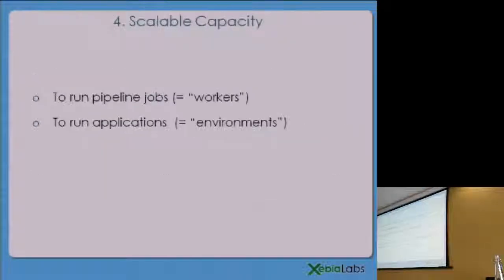Oh, there was no second slide there. So the next one is scalable capacity. There are 2 dimensions to this particular bullet point, I guess. The one is, you're going to do a lot of pipeline runs. Ultimately, that means a lot of stuff needs to happen. If you think your average pipeline has maybe 8 phases, say, and you have 100 applications, that's 800 potential tasks that need to be executed.